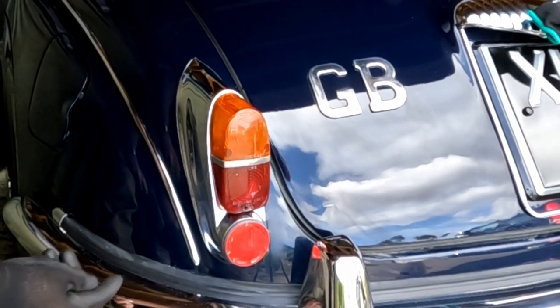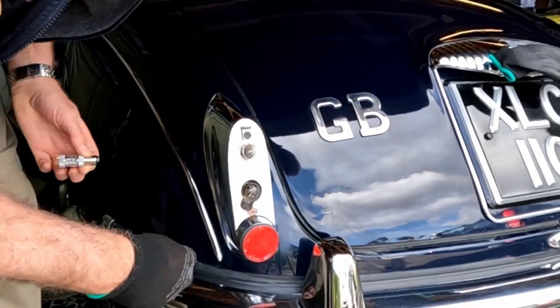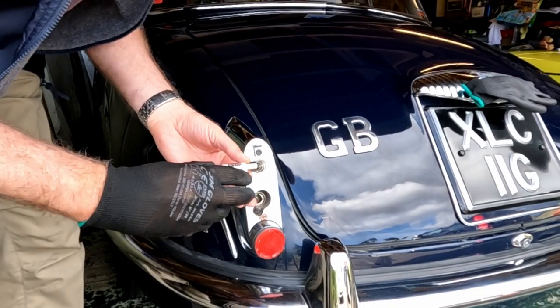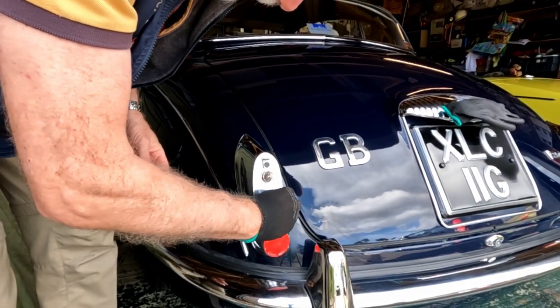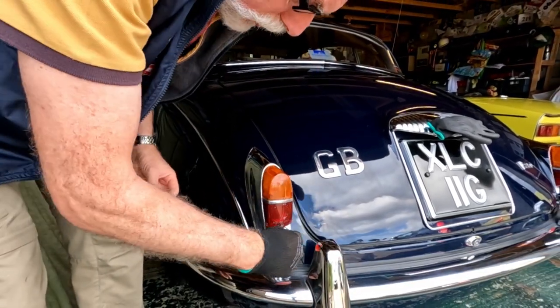Very easy to change them. Take off the screw, obviously. Take the cover off. Take the bulb out and put the new one in. There you go. Screw.